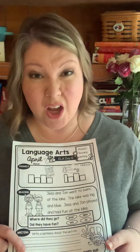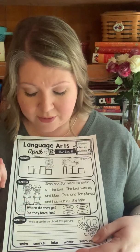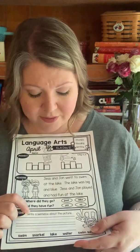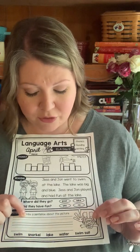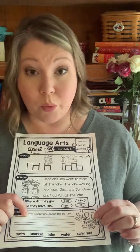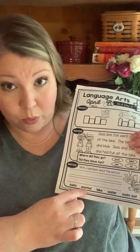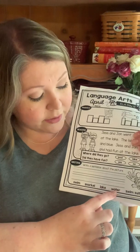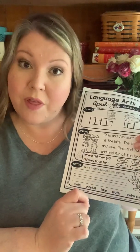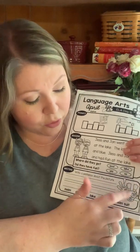Now remember, if Miss Mary's talking too fast, just pause it so you can catch up and then push play again. Right here, we're going to read the sentences and answer the questions. And then we're going to write a sentence about this picture. This looks like it has someone under the water, maybe in the ocean. Some words that you can use to help you are swim, snorkel, that's a cool word, lake, water, swimsuit. So think of a sentence you can use, and you can use some of these words or words of your own that would describe that picture.